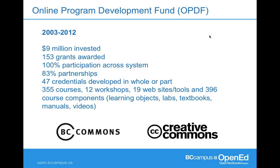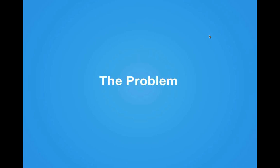And so we're really proud of that. And that is what has led us to the next phase of our project, which is the Open Textbook Project. I want to talk a little bit about why the BC government is so interested in, and most importantly making a difference in, changing the trajectory of BC education in the province.